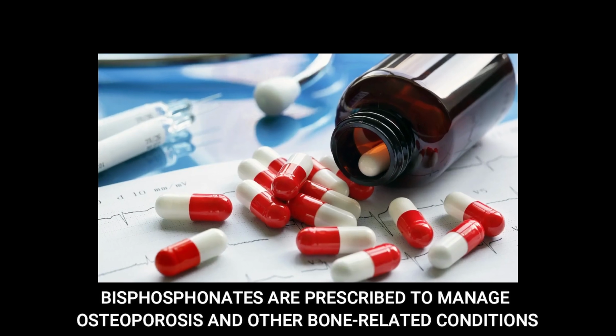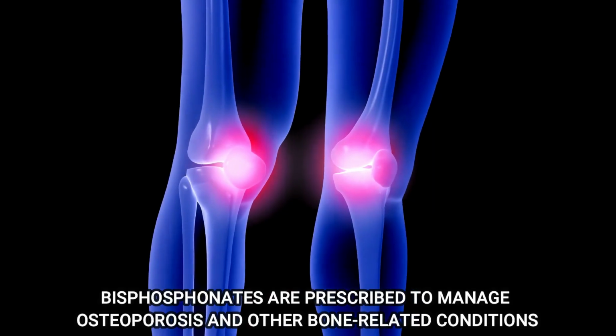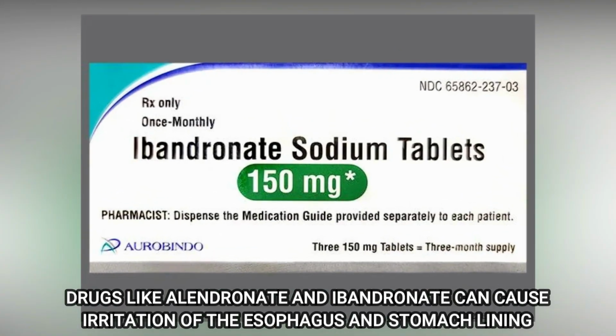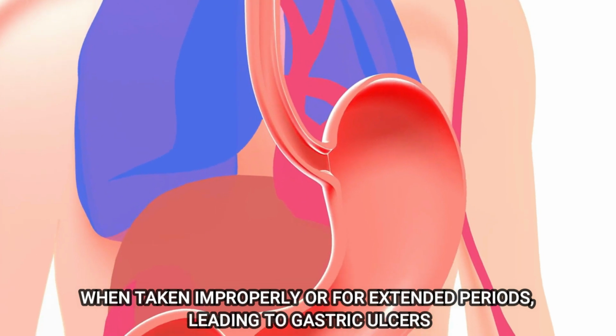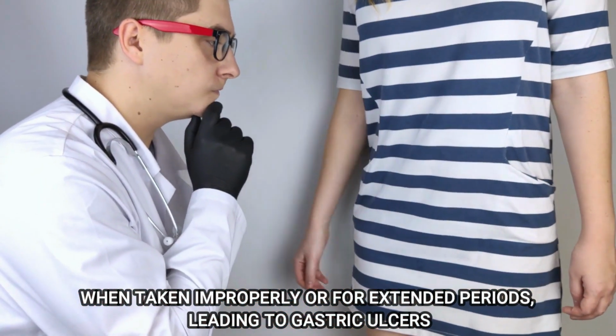Number 6. Bisphosphonates. Bisphosphonates are prescribed to manage osteoporosis and other bone-related conditions. Drugs like alendronate and ibandronate can cause irritation of the esophagus and stomach lining when taken improperly or for extended periods, leading to gastric ulcers.